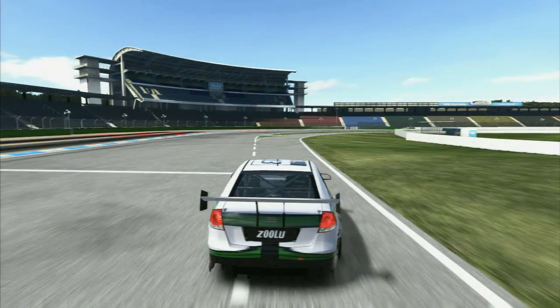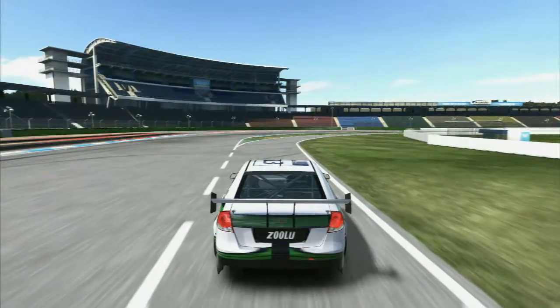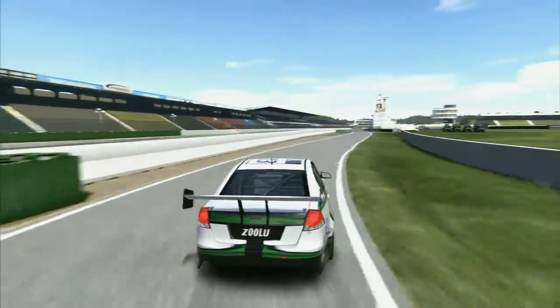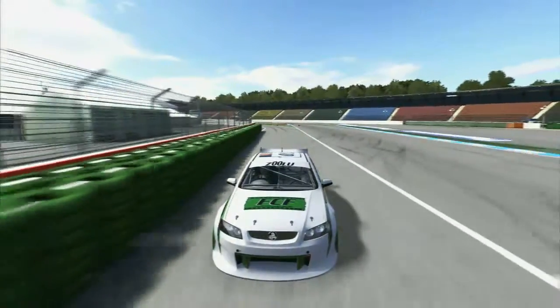So coming into the pit lane, making sure you are on the right hand side of that line that crosses the full width of the track there. Anything else will be deemed an illegal entry. So it is tight, it does force you to go a bit slower.